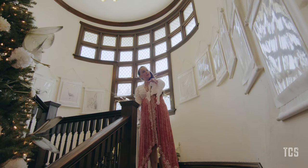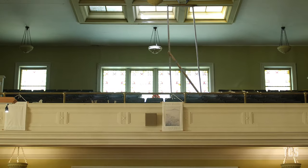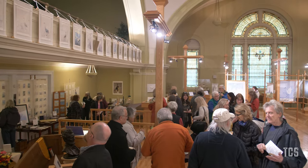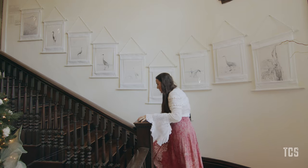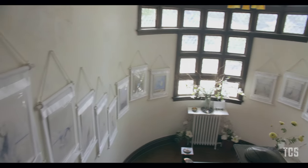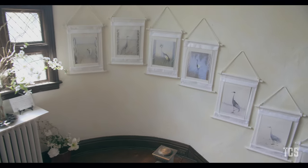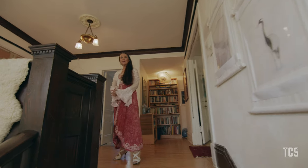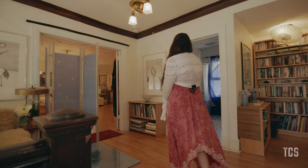This framing style I designed for the Karpeles Gallery Museum when they asked me to do a crane exhibition, and I later did warblers and wildflowers, and they had very little wall space, so I designed this for that show. And then I decided ascending cranes up this beautiful staircase was lovely and light and worked really well here. I love to recreate, use what I have, and walk lighter on the earth.